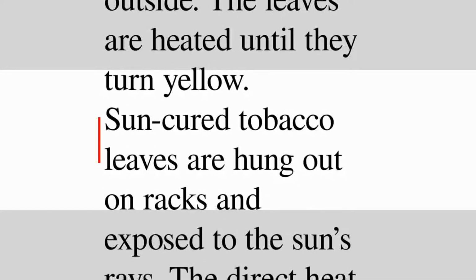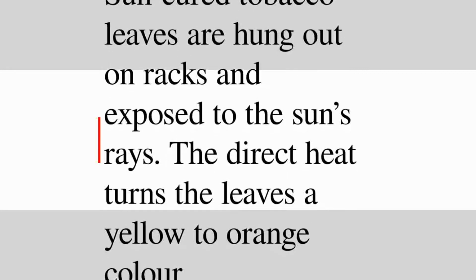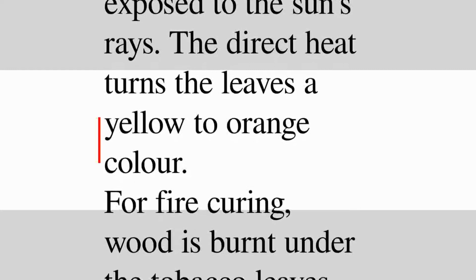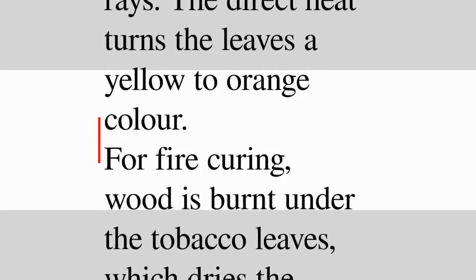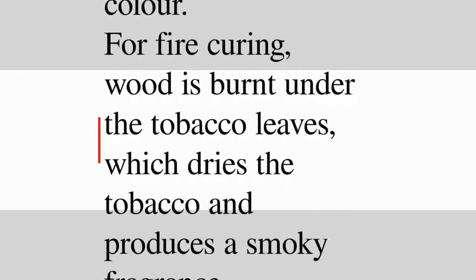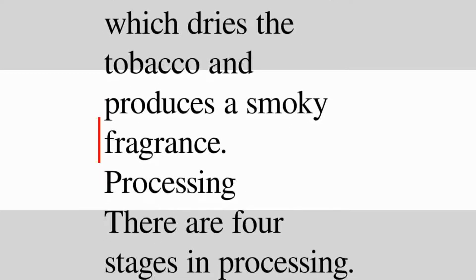Sun-cured tobacco leaves are hung out on racks and exposed to the sun's rays. The direct heat turns the leaves a yellow to orange colour. For fire curing, wood is burnt under the tobacco leaves, which dries the tobacco and produces a smoky fragrance.